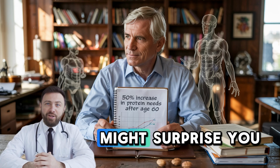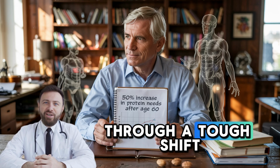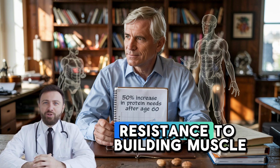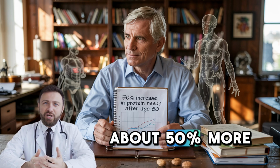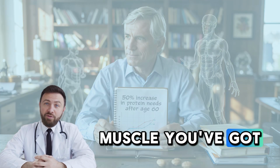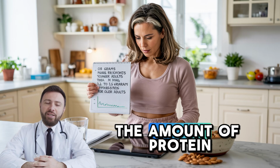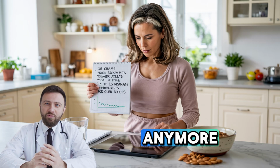Here's a fact that might surprise you. Once you turn 60, your body goes through a tough shift that experts call resistance to building muscle. Basically, you need about 50% more protein than when you were younger just to hold on to the muscle you've got. Picture this. The amount of protein that worked fine in your 40s or 50s isn't enough anymore.